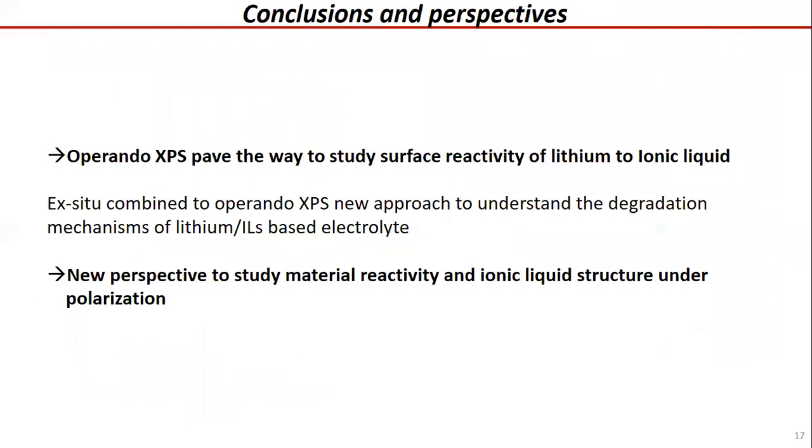So as a conclusion, the Operando XPS may pave the way to study the surface reactivity of lithium toward ionic liquid. Here we have shown how we built up our Operando experiment step by step by combining post-mortem analysis and Operando, and we succeeded in obtaining a realistic electrochemical behavior of the system inside the ultra-high vacuum chamber. This can open the way for new perspectives to study material reactivity in solid electrolyte-based and ionic liquid systems under polarization.